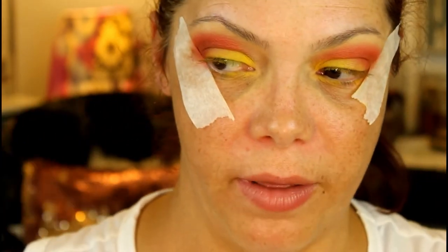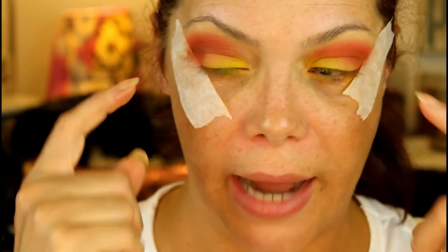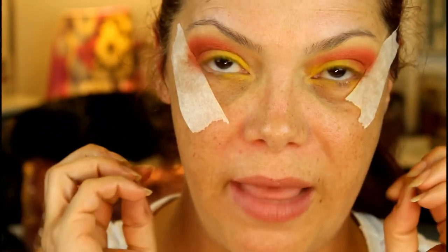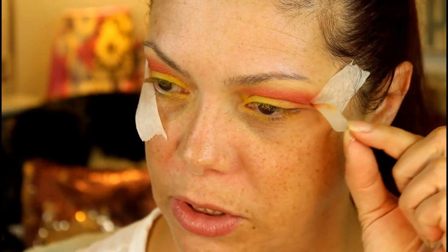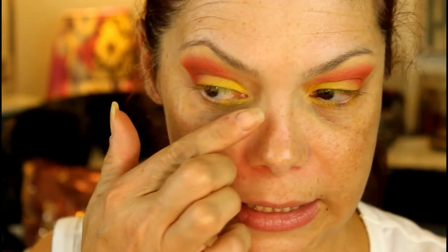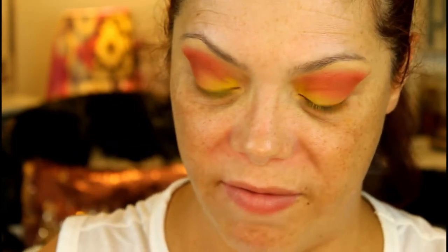Right, angels, we are back, and I've got both eyes caught up to right where I want them to be. I added a little bit more brown just to define that crease a little bit, just to make that red really pop out a little bit more. And by using this tape, once you take it off, you create a nice sharp edge, and it doesn't pull and grab at your eyes. That delicate skin around your eyes, which you have to be very careful with, ladies, please. That's what makes those lines and wrinkles on there.